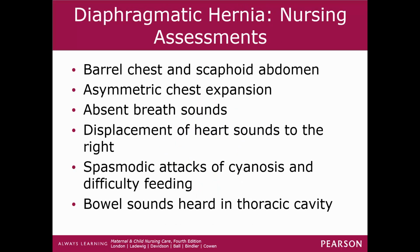All right, diaphragmatic hernia. Okay, this is where there's a defect in the diaphragm and the gut, the bowels, end up going through the diaphragm and invading the lung cavity. So when this baby is born, a lot of times they see this on ultrasound, and then this baby is born, and this baby has this really huge barrel-looking chest and this sunken, scaphoid-looking abdomen, because there's nothing in there. It's all in the chest.